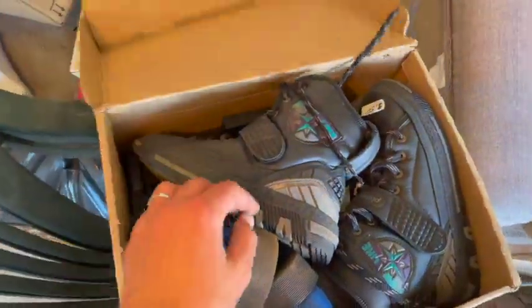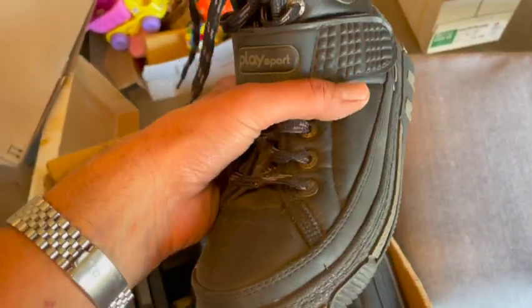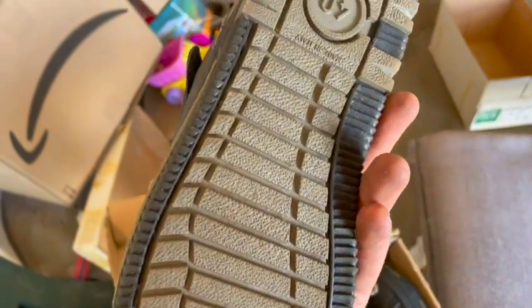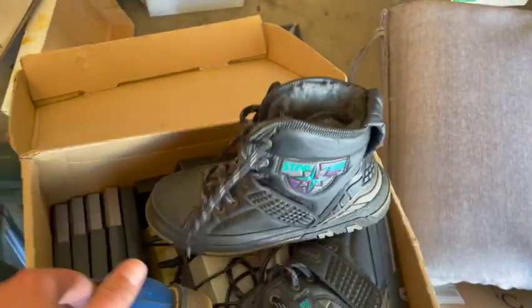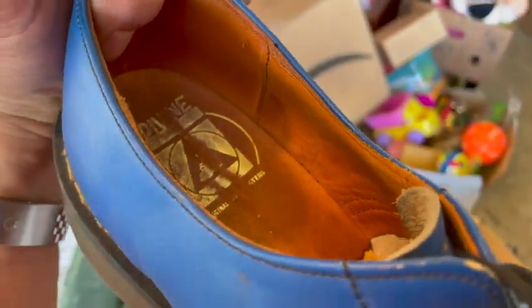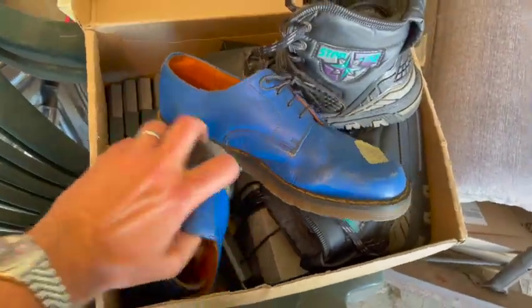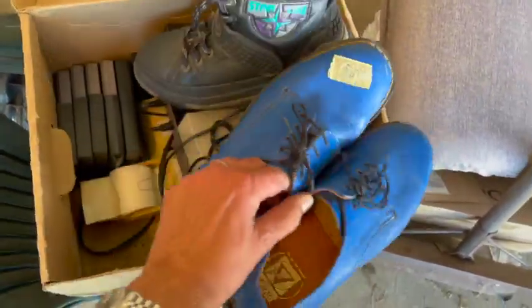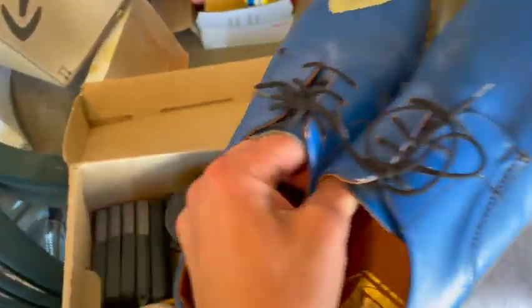Another box from the top shelf. We got some shoes. These look like moon boots. Star-like play sport. Made in Italy. Sometimes shoes can be quite valuable. Like, these look like Doc Martens. In fact, made in England. Yeah, Doc Martens. These are vintage Doc Martens in blue. Those are actually good sellable shoes even now. Too bad they're not a normal kind of size, a little bit smaller, but those are collectible.